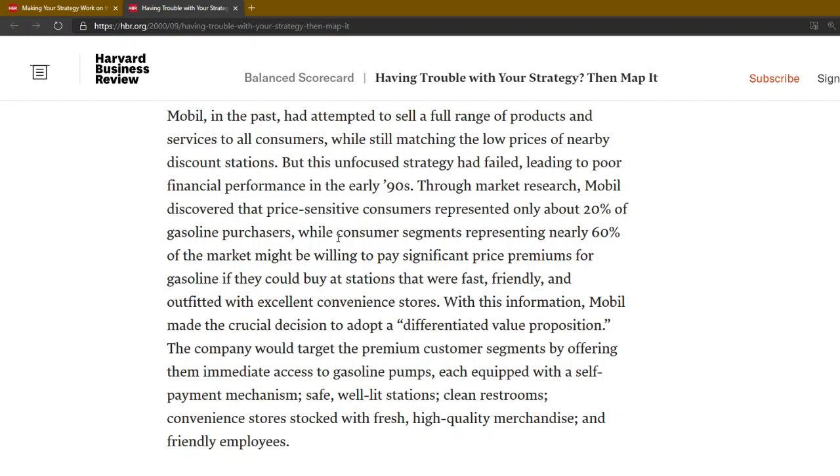Through market research, Mobil discovered that price-sensitive customers represented only about 20% of gasoline purchasers, while customer segments representing nearly 60% of the market might be willing to pay significant price premiums for gasoline if they could buy at a station that was fast, friendly, and outfitted with excellent convenience stores. With this information, Mobil made the crucial decision to adopt a differentiated value proposition.